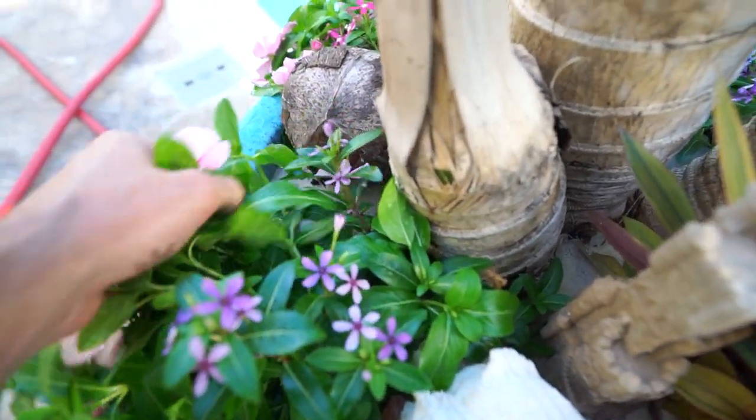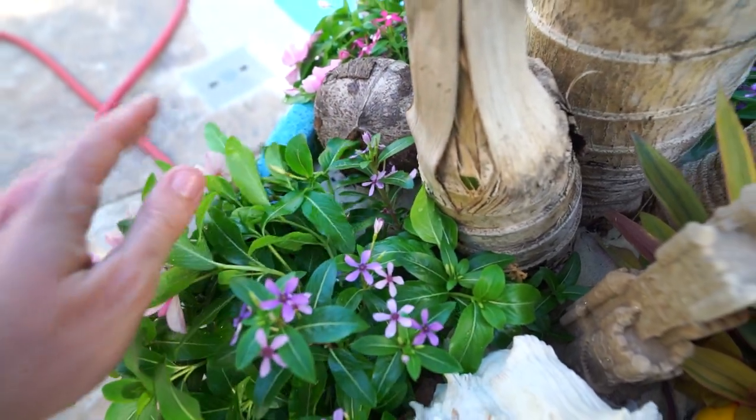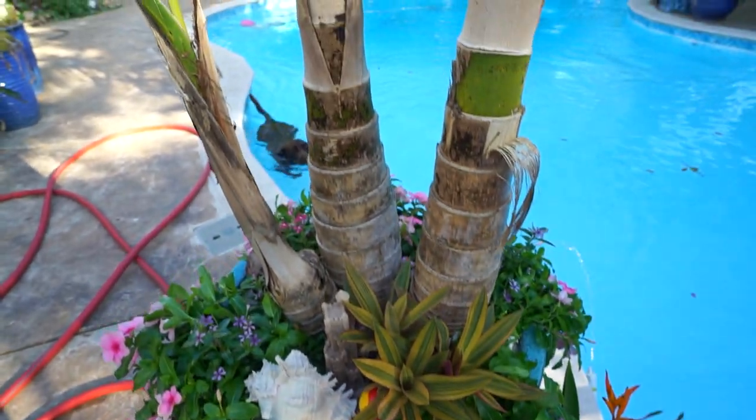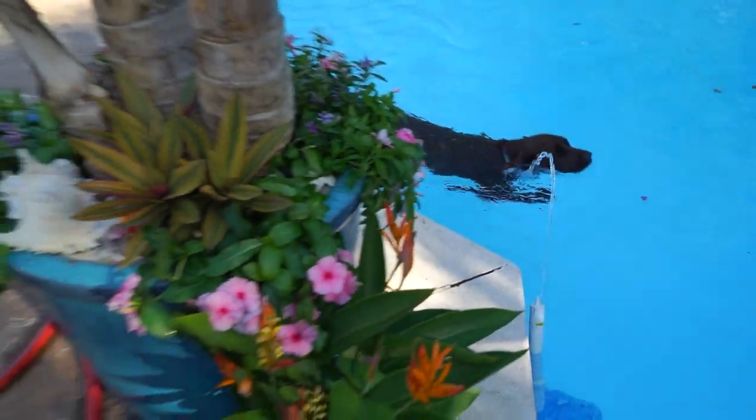It's easy enough to go through and pull them, just like I've been doing with the Creeping Jenny when I feel like they're starting to fill in too much and can't really see the sand. I've just been pulling them together, and that opens things up and exposes the sand, so you get that beachy effect when you're looking at them.